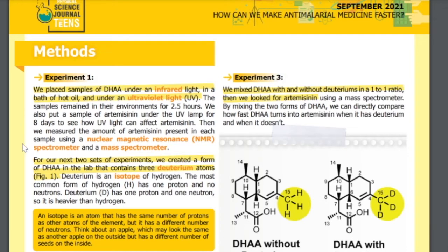and a mass spectrometer. For our next 2 sets of experiments, we created a form of DHAA in the lab that contains 3 deuterium atoms, as seen in Figure 1. Deuterium is an isotope of hydrogen. The most common form of hydrogen has 1 proton and no neutrons. Deuterium has 1 proton and 1 neutron, so it is heavier than hydrogen.